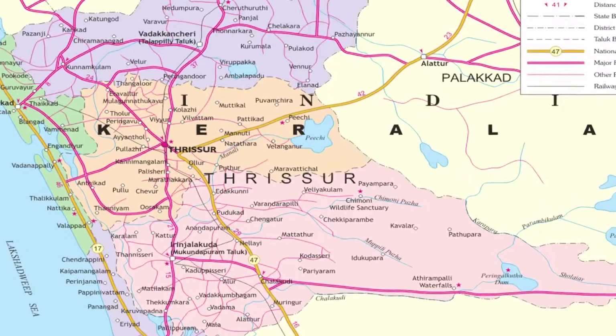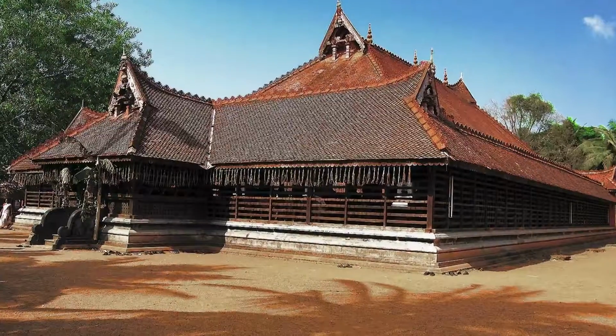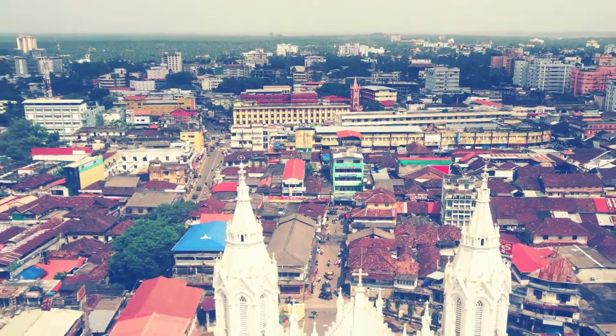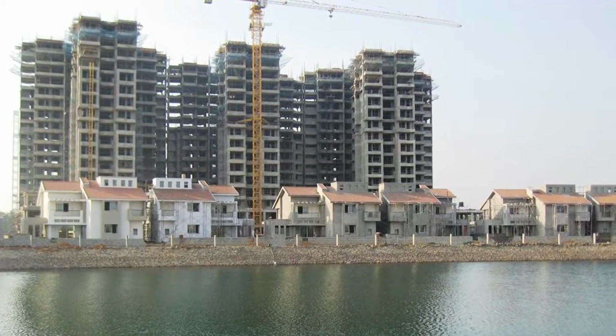Thrissur. It's the land of culture, glittering with the heritage of construction excellence. The construction sphere of this ever-growing city is always in a fast development mode along with the movement of time.